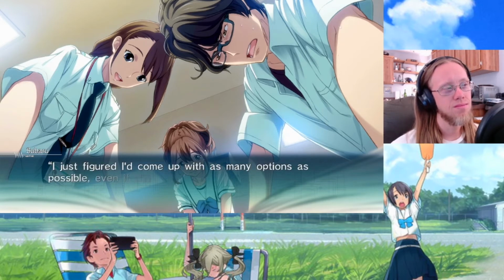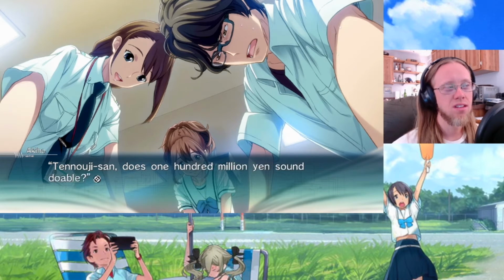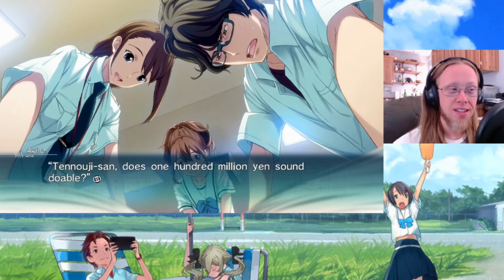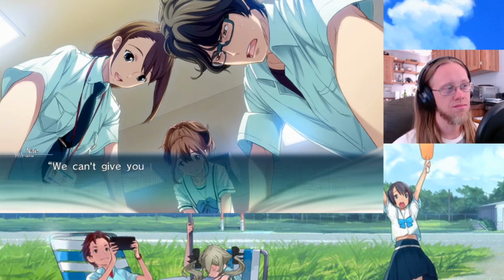案だけでも出しておきました。 天王寺さん、1億円くらい気前よく出してくれます？ 100 million yen. Is that enough? Tenoji-san rapidly shakes her head left and right. そんな大金出せません。 I kind of figured not. I mean, that's a lot of money.